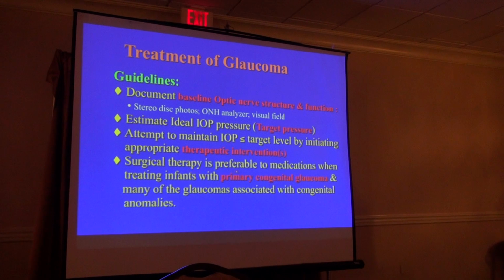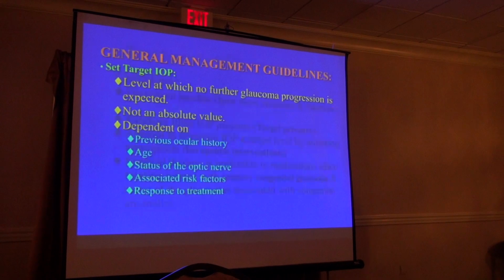Surgical therapy is preferable to medications when treating young kids for a couple of reasons. One is the compliance. I don't know when the last time you tried to get an eye drop in a kid, a baby. It's not very easy, and they're screaming and crying. When they cry, they dilute the medication, so they will try drops, of course, but if they find that it's not getting the result, they'll quickly go ahead to surgery.